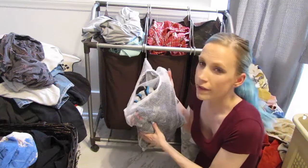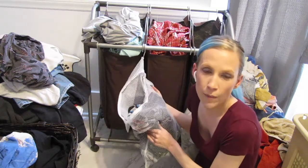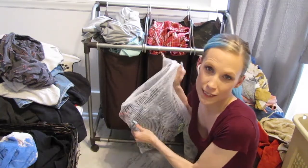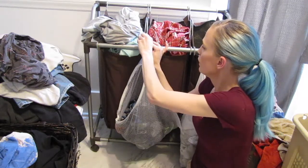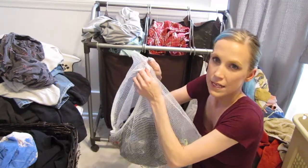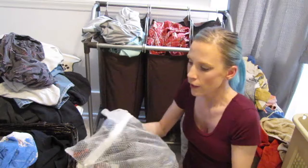So I like to separate them in these bags because as long as they went into the hamper together, they're going to come out of the dryer together. So I have eliminated the single sock graveyard by implementing this system. So I will just take this off. Zip it up and throw the entire bag in the washer, and then throw the entire bag in the dryer.